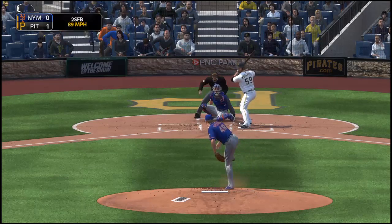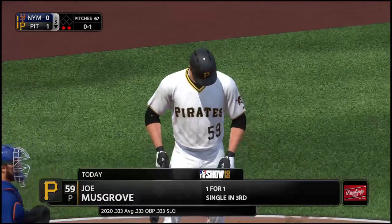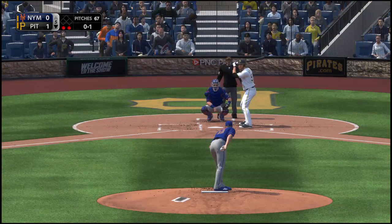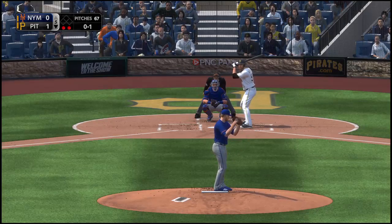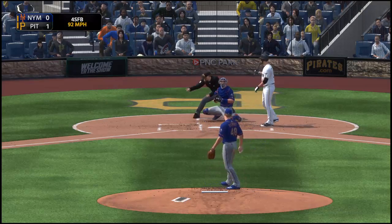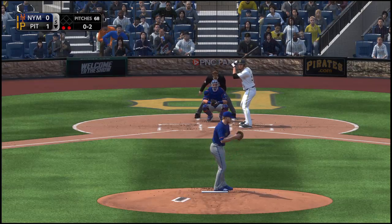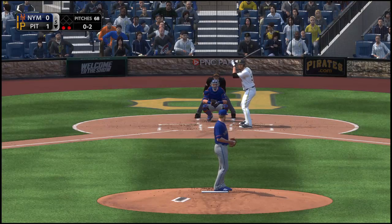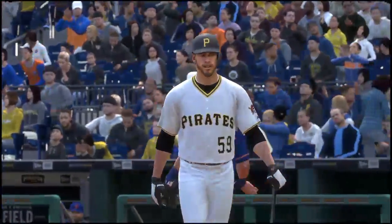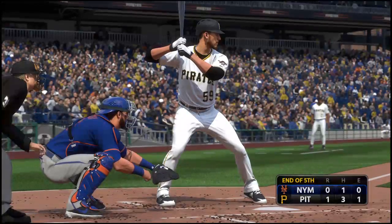Into the box, Joe Musgrove, as he will take strike one on the fastball here. No balls and a strike. 1 for 1 after a single his first time up. Called strike, 0-2. Here it comes on 0-2. Got him swinging, and that will end the inning. Nothing doing here for Pittsburgh, but they hold a 1-0 lead.